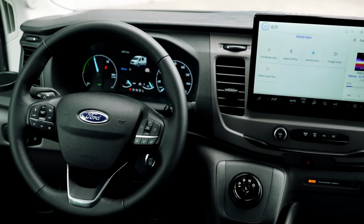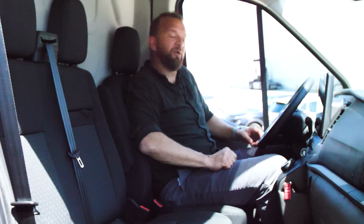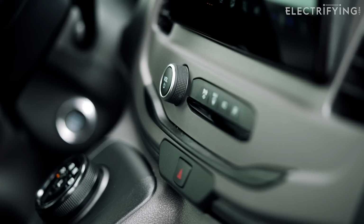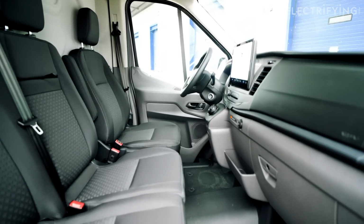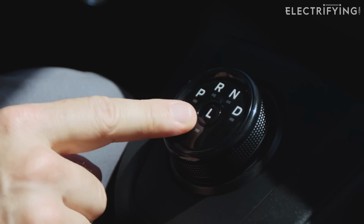It's got standard heated seats. It's even got a nice little shelf here, which allows you to rest your elbow on and give you a proper Transit driving position. And after that, it just feels a bit cleverer than Transits used to. So there's tons and tons of storage. There's big door bins, there's a cup holder here. In the middle, it's a rotary gear selector, which is really useful if you're having to maneuver this thing in a town. You just flick it back and forth and the drive is instant.